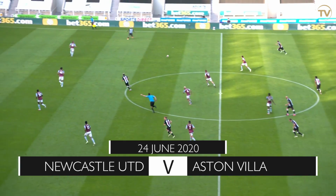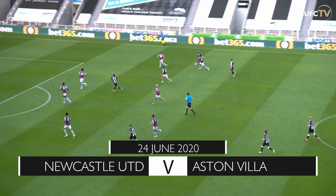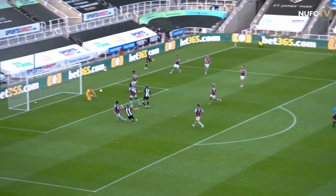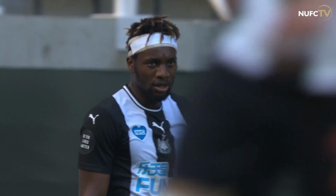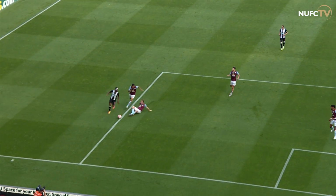Now Shelby pings one out to the far side to Samaxima, drags it forwards, running with it towards the penalty area. Samaxima still going from the goal to dangerous ball across the face of the Villa goal, but no one there able to get a touch. Richie at the back post coming in, probably closest.